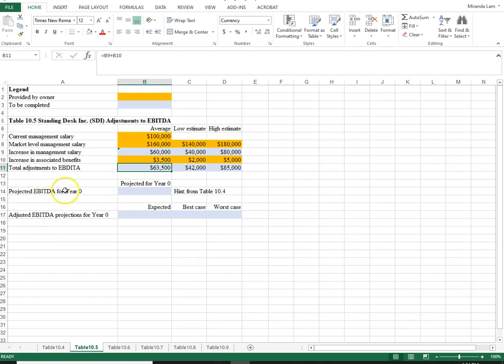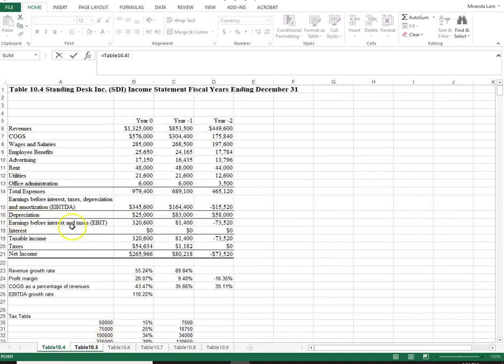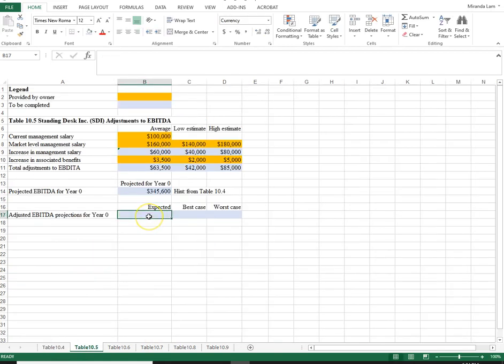So we're going to bring in the EBITDA. This we already computed from our current income statement. So we'll bring that in from table 4. So equals this is our EBITDA in year 0. So this is this year. And we're going to add our adjustment to it. Now, in this case, the adjustment is a subtraction because this is an increase. So pay attention to the word.